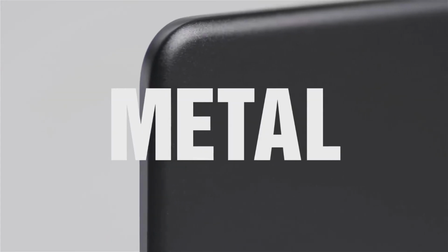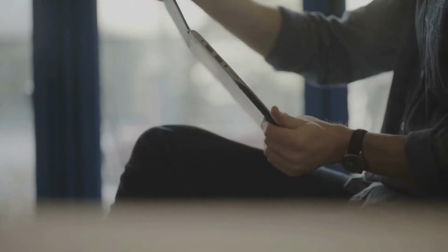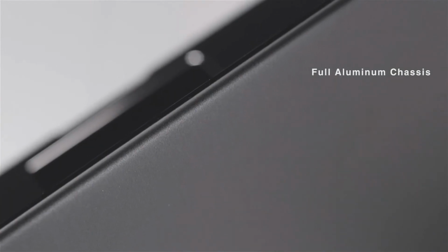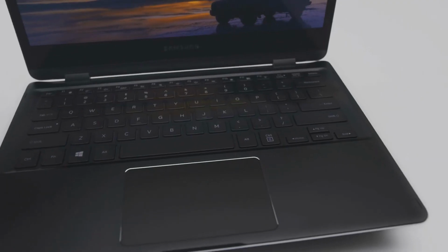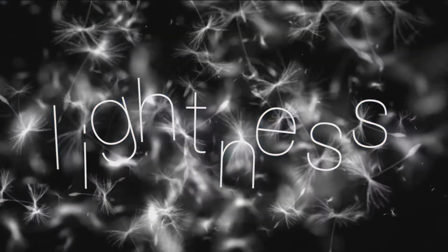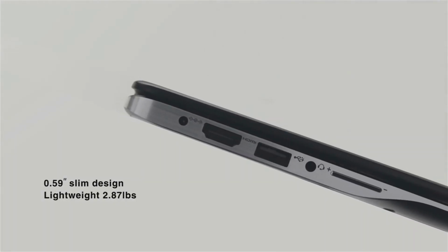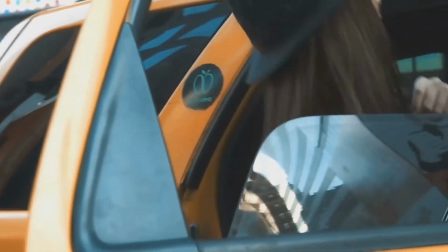Cold, rigid, unyielding, such as metal. But once in my hands, Notebook 9 Spin gives me unwavering assurance. Its full aluminum chassis is the line of defense that protects Notebook 9 Spin from most environments. Slim, lightweight, and as portable as ever, Notebook 9 Spin is slim and light enough to carry around effortlessly.